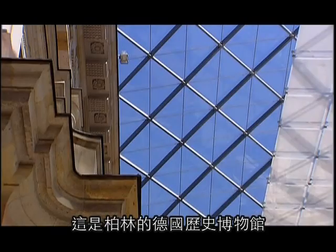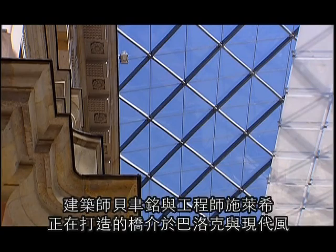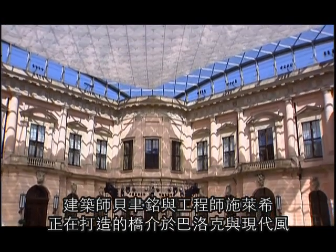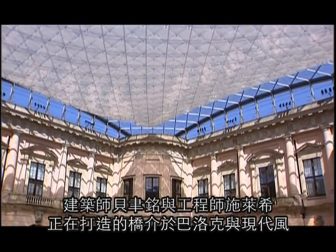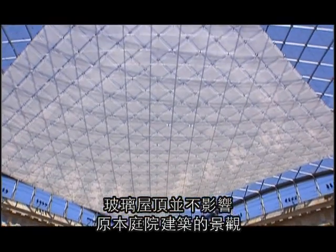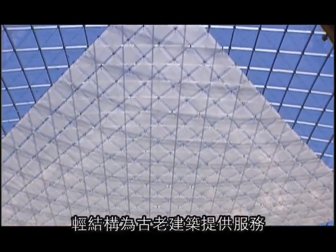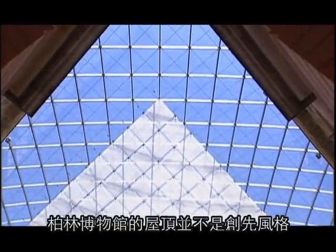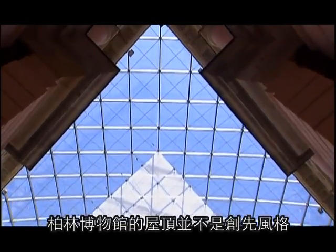The Museum of German History in Berlin. Architect Leo Ming Pei and engineer Jörg Schleich are building a bridge between Baroque and modern construction. The glass roof doesn't affect the view of the architecture of the original courtyard. Light construction in the service of historic buildings. The museum roof in Berlin isn't the first of its kind.